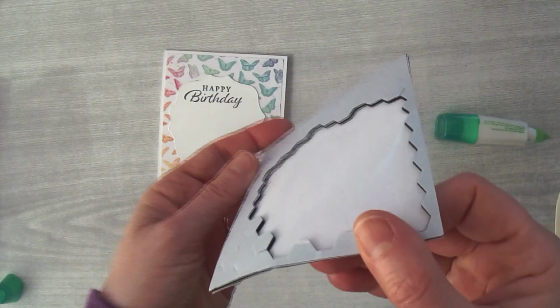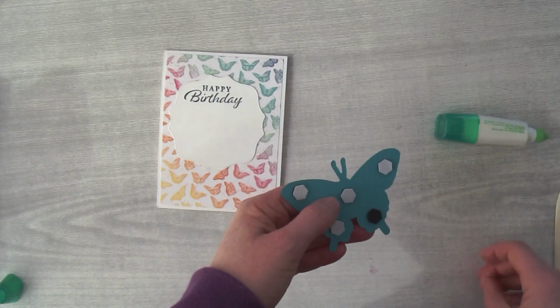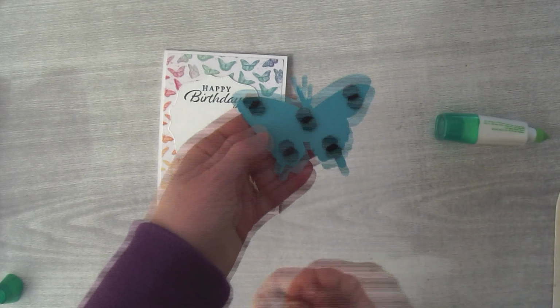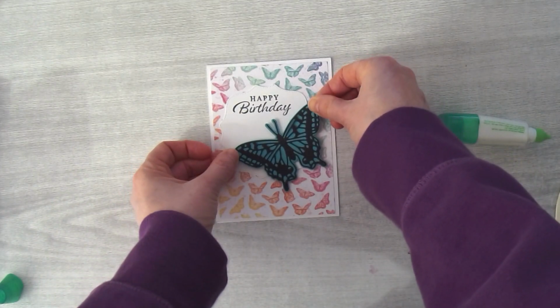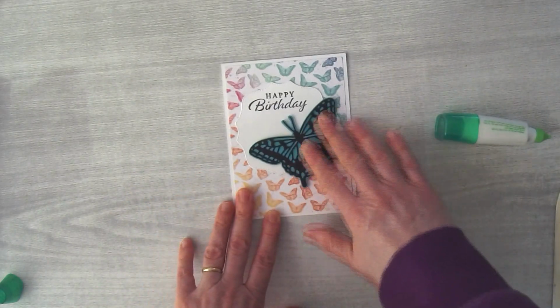These ones are black. We have white ones too, but I chose the black today since I'm using a darker cardstock. Okay, remove the little backings. And then I'm just going to tilt this just a little bit like that.